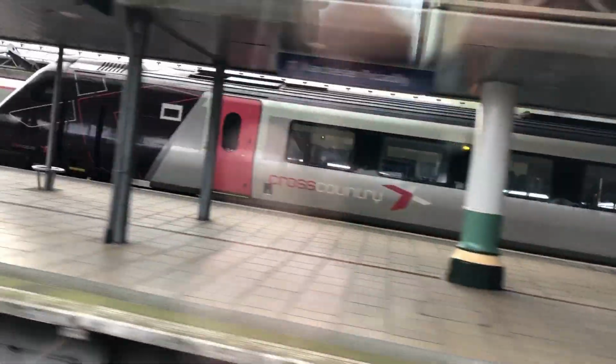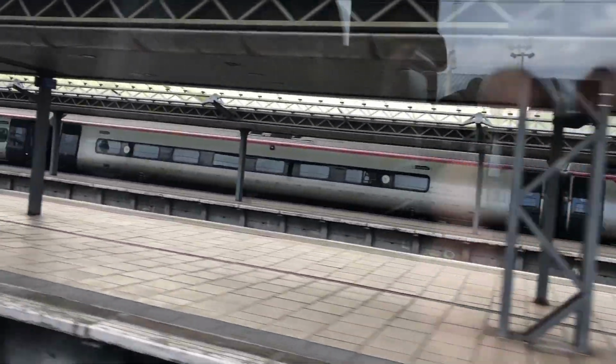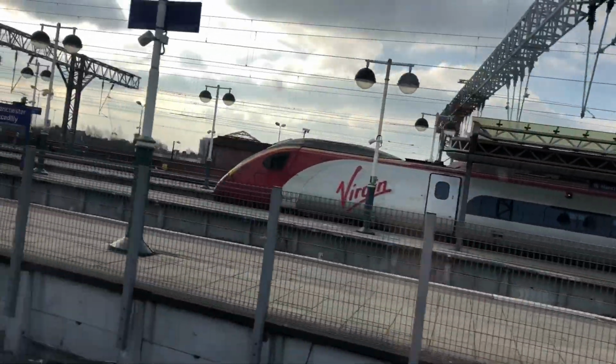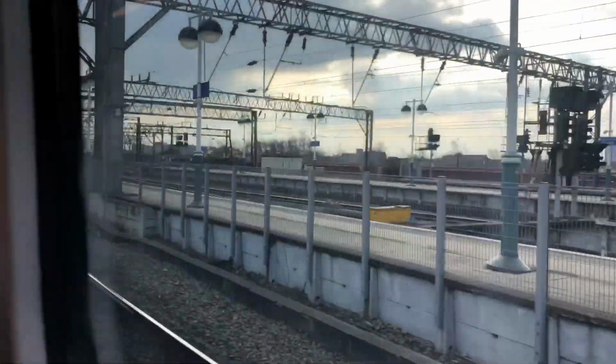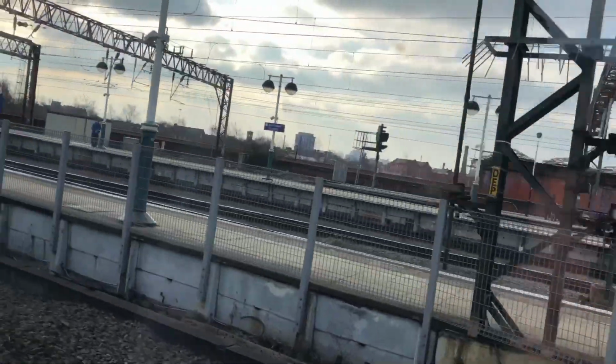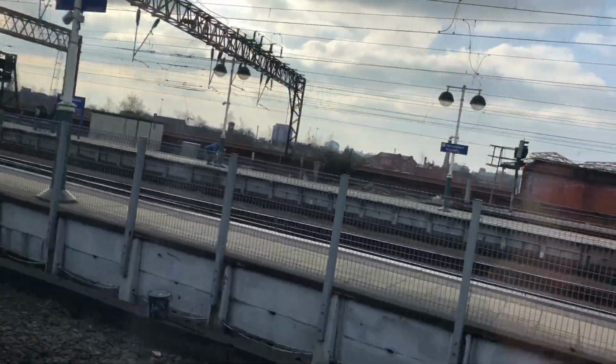On the 185. And yeah, 221128. And there's a Virgin TransPennine class 390, 11117. And a Voyager coming down at the far side of the station. I think that's a 220.